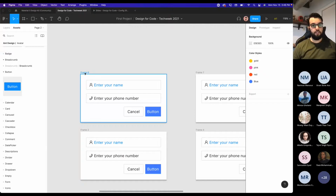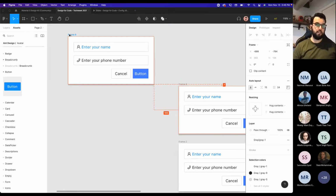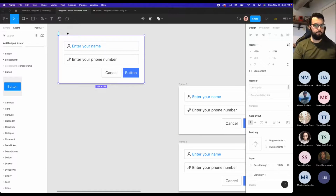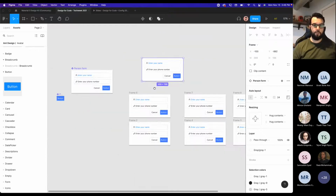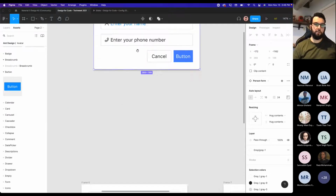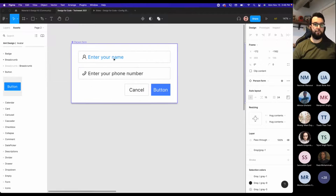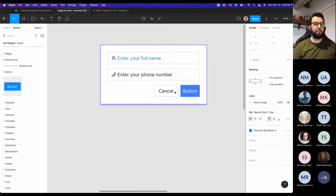And if I thought that this form component was going to be reused in multiple sections, I would also create it as a component. So then I would create this as a component. I would call this, let's say, address form or person form, and I would use it in different sections. So let's say person form is over here, and if somebody said, hey, we don't want it to say enter your name, we want it to say enter your full name, well, by modifying it on the component, it modifies on the instance of that component.